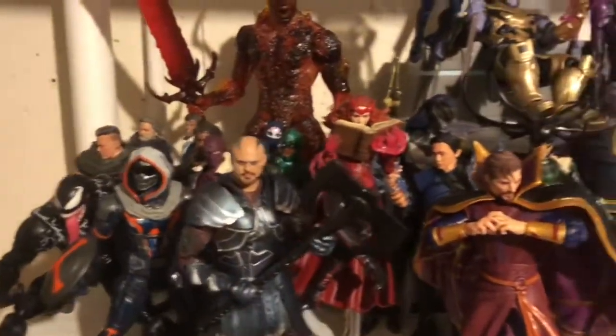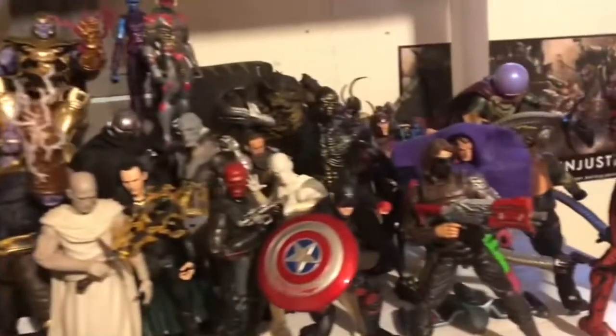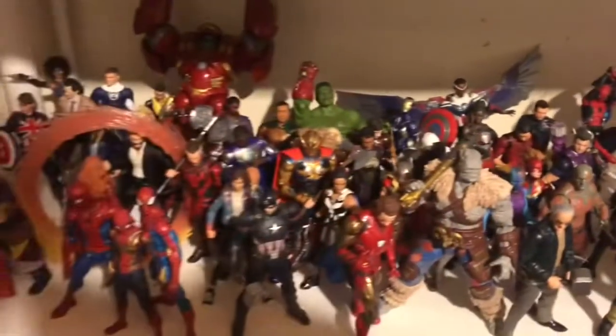Here's the MCU villain shelf. Hasn't really changed. I added Gore. Wanda's in a different pose. I might have added that Bucky. I'm not so sure. Hero shelf. This one's completely changed.